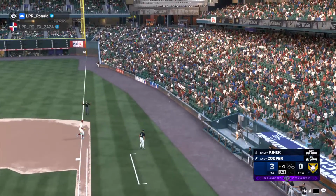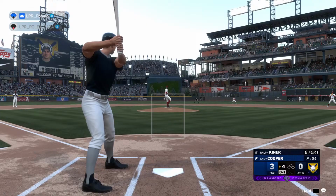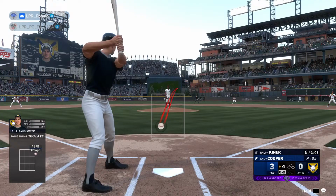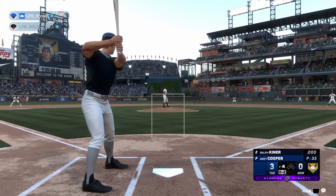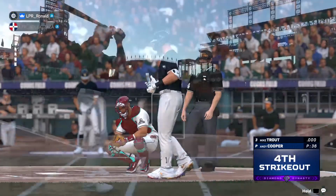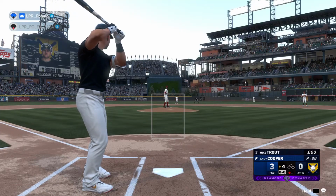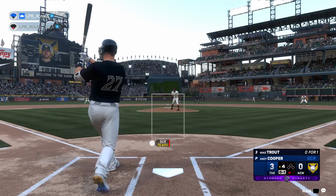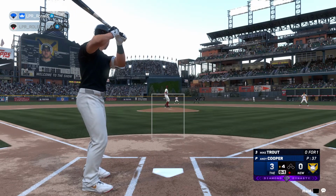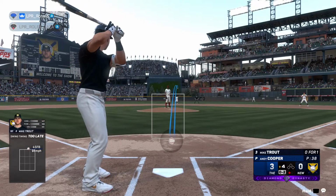And first offering is fouled off. Swing and a miss. He was late. Strike 2. No balls, 2 strikes. Swing and a miss. The velocity blasted it right past him. Here's Trout. 0 for 1 so far. Got it started a little too early. Strike 1. 0-1. Swing and a miss. No balls, 2 strikes. 0-2 is the count.